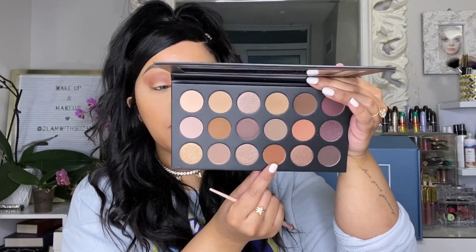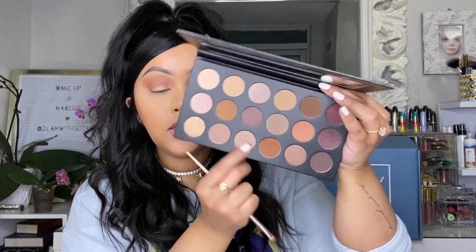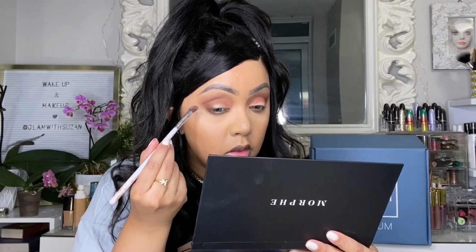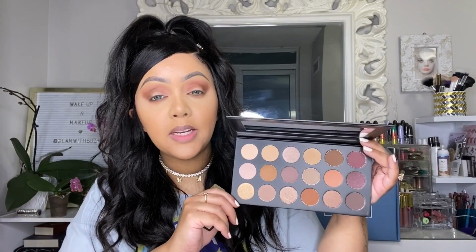And now I'm just going to trace some of this chocolate color into the lower lash line. So the colors in this palette blended out beautifully. I do love Morphe shadows. They always do such a great job as far as pigmentation goes.